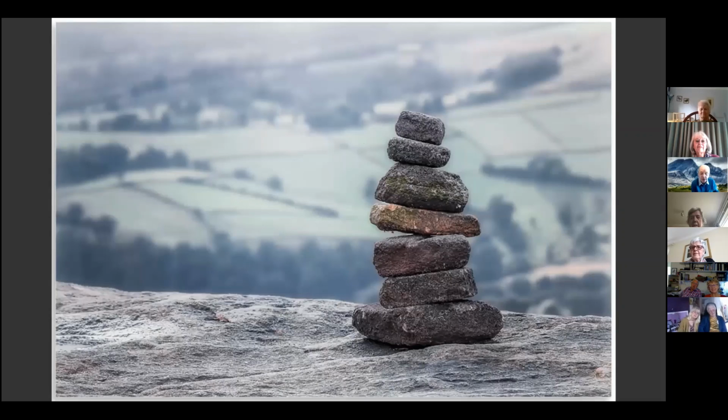And you've probably seen this is now quite an art form of people stacking stones. I think the guy started it in Cornwall, but I just spotted those sitting on a rock along the Stanage Edge.